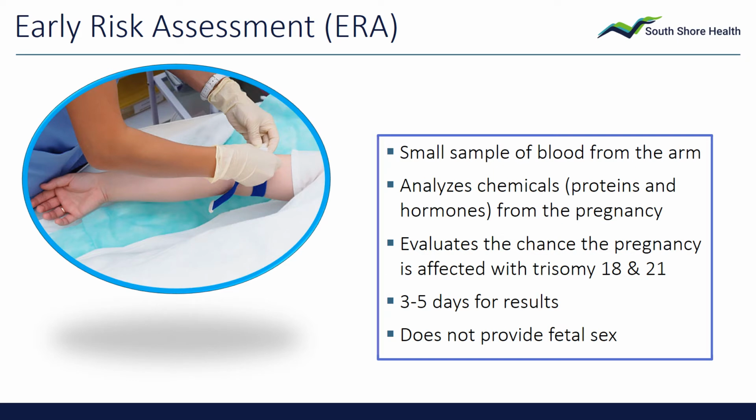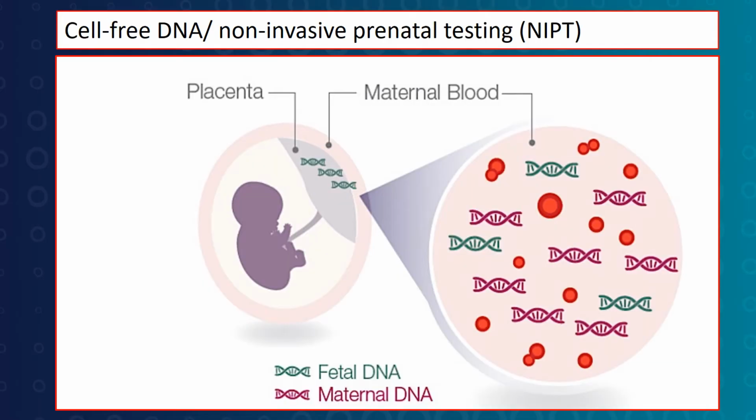Results of this test take approximately 3 to 5 days. All normal results are sent directly to your OB provider's office. If your result shows an increased chance, a counselor will contact you to explain the result and discuss further testing options.